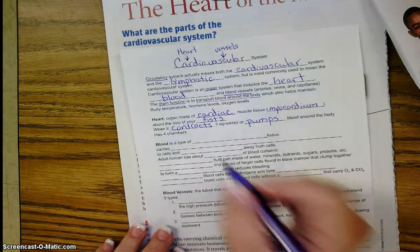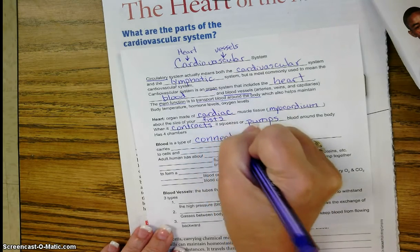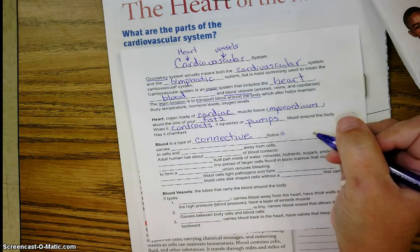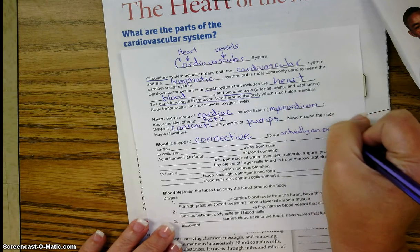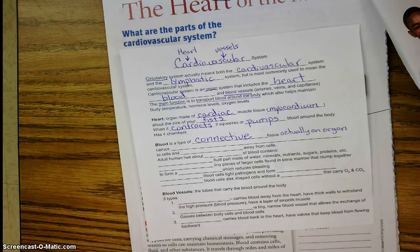Your blood is a type of connective tissue. So if it's made up of different tissues, it's actually an organ. We don't usually think of it that way. You know, like you go donate blood, you don't say, oh, you're an organ donor. But technically, since it's made up of different kinds of tissue, it is an organ.